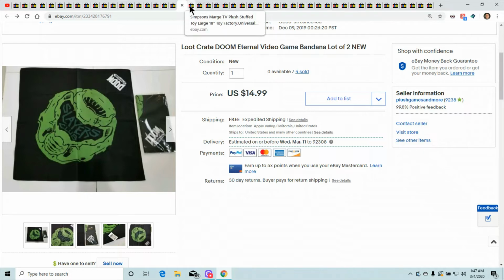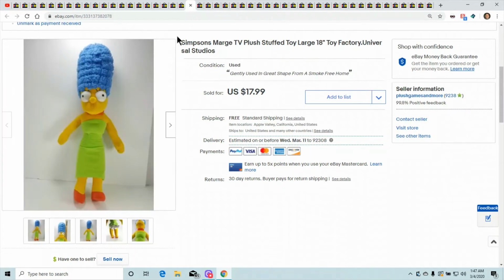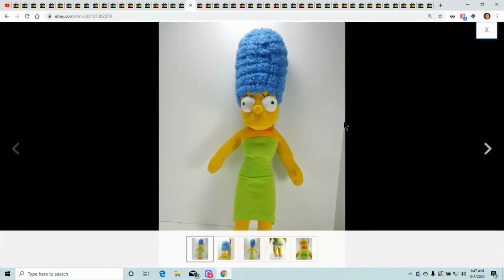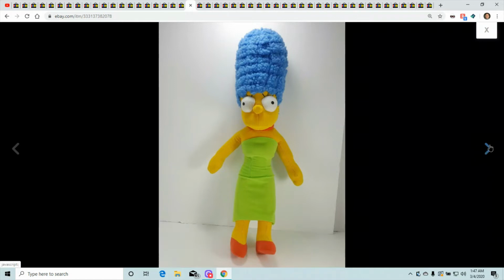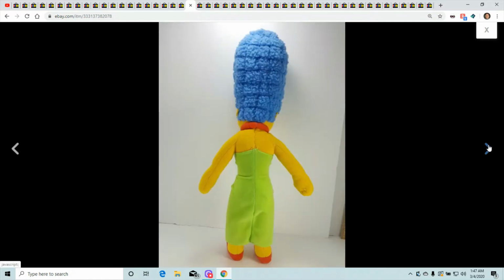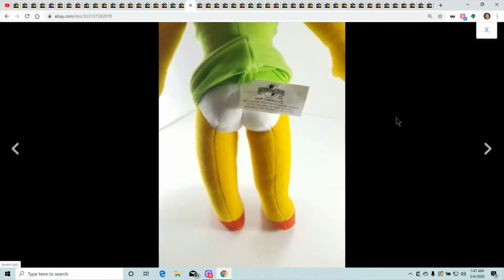All right, on to the plush. It clicked through. All right. Plush. Marge is first. Marge Simpson, she's pretty tall. She's like 19 inches tall. Nothing special about her. There's her tush tag from Universal Studios.